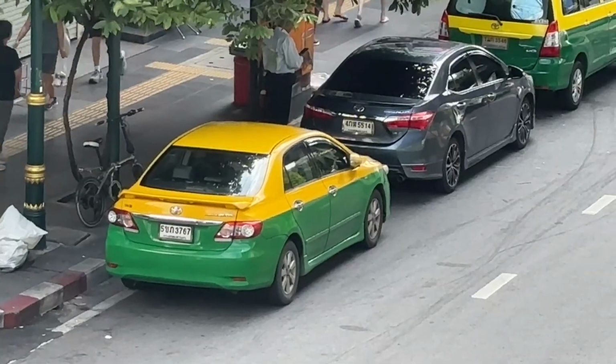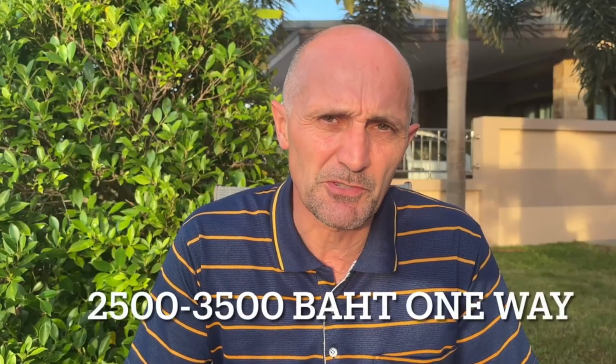This could be a driver with a taxi. This would cost anywhere between 2,500 baht to 3,500 baht, depending on the vehicle type, and it would take about 2.5 to 3.5 hours. Definitely agree the fare upon getting in the taxi. This will be if you want zero hassles, couples, or if you're traveling with a lot of luggage, guys.